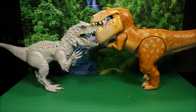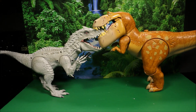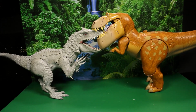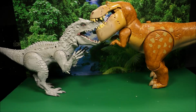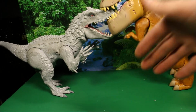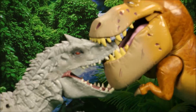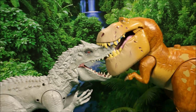And if you weren't impressed by the size of this guy before, here he is next to the Indominus Rex. I mean, this is the big Indominus Rex that does sounds and lights. Butch makes him look tiny. I mean, here is my hand. So these guys are huge. I mean, Butch is awesome. That's gotta be the coolest dinosaur figure I've seen.